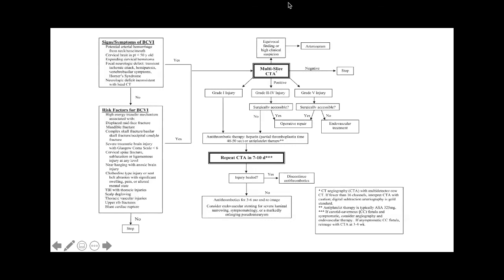And then as far as follow-up imaging for grade 1 and 2s, you can follow-up image in 7 to 10 days for those injuries, so again, dissection flaps. And then honestly, for grade 3 and above, it gets a little vague. It's basically per vascular surgery, whatever they call it. But there's a follow-up imaging plan.